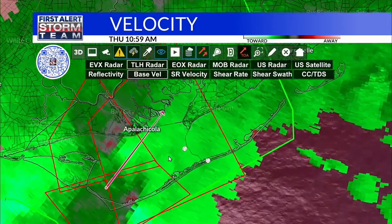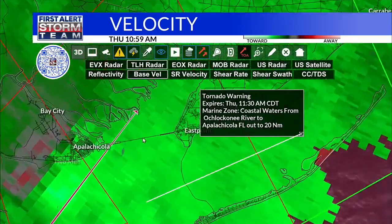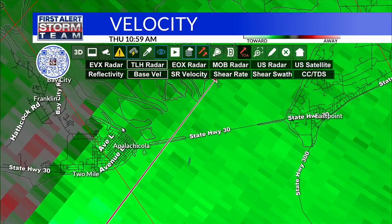But we do have rotation to the southwest of Apalachicola and Bay City. This is moving again off to the north and east at 25 miles an hour. If you're in Apalachicola, you need to be in your shelter. Lowest level of your home, most interior room, that's closet or bathroom. Many walls between you and the outside as possible.